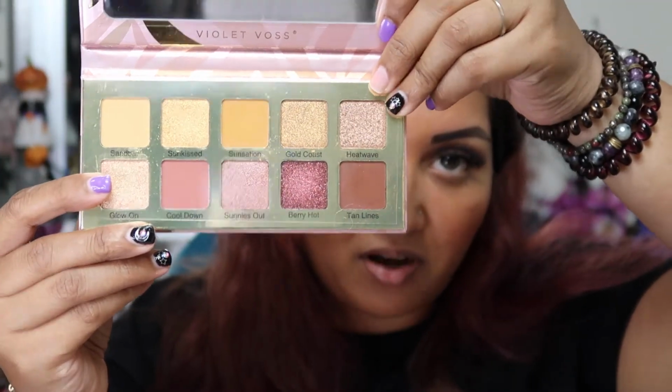Oh, the eyeshadow palette I have on is my BoxyCharm Violet Voss Sunkissed palette. I will show it to you real quick. I got this in one of my BoxyCharms, and I think Violet Voss is hit or miss, because some of these pigments worked really well, like the dark brown went on very nicely and pigmented, but then the yellow I had to brush on a lot just so you could see a little bit of it. But this is a really nice palette from BoxyCharm too. Anyways, we're getting off subject.